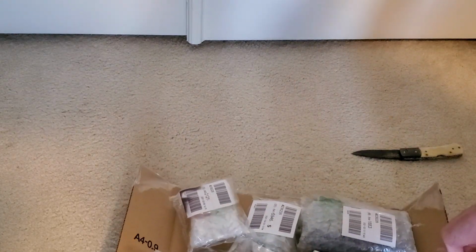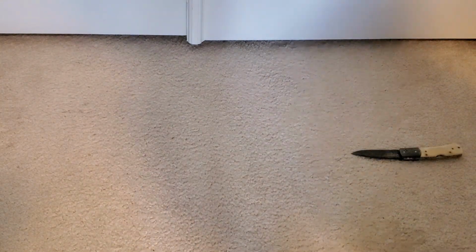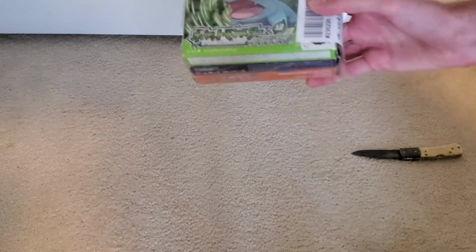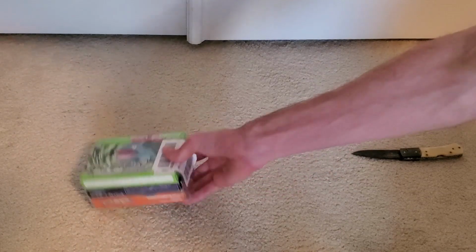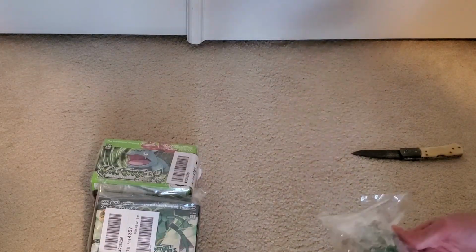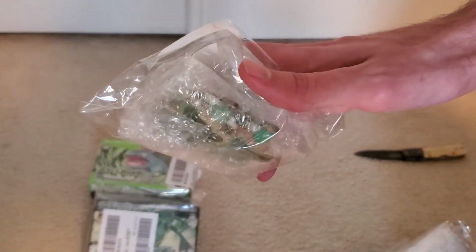So, let me just tear all this stuff off, and I'll take it off frame and just introduce this stuff one by one. So, first of all, 3 boxed Japanese 3rd gen games. We've got a Sapphire, a Fire Red, and a Leaf Green. Here's what appears to be a boxed Emerald. We also have 2 shiny Bandai figures, a Trico and a Torterra.